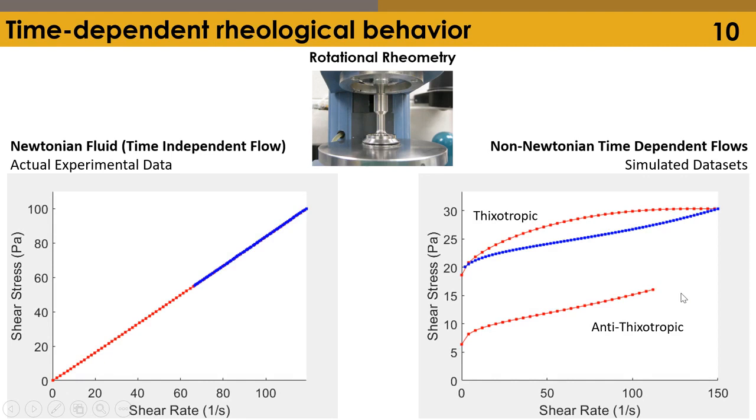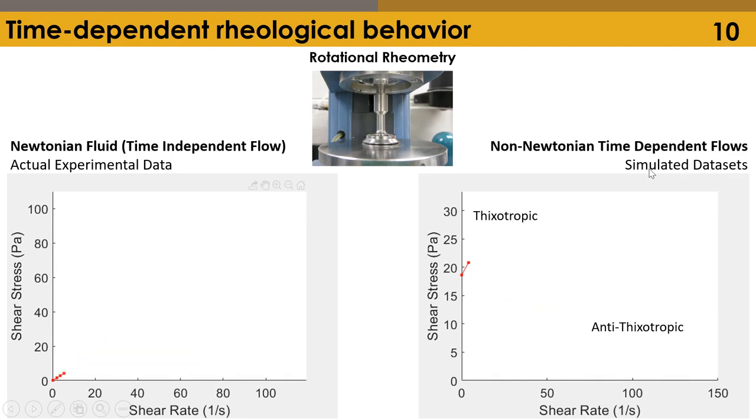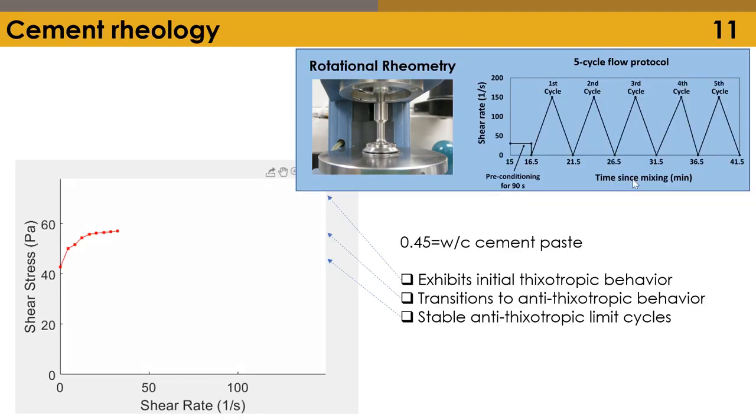Okay, so in this case it's shear thickening gently on the way up and shear thinning on the way down, and that's antithixotropic. So this is actually simulated data just to show you how different complex fluids can behave. So what does Portland cement do?